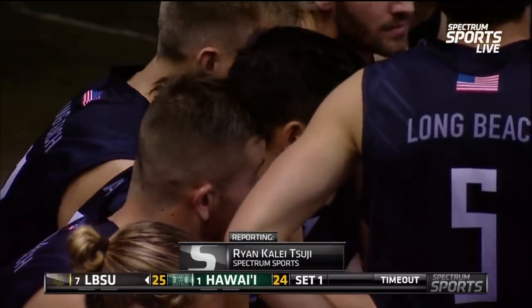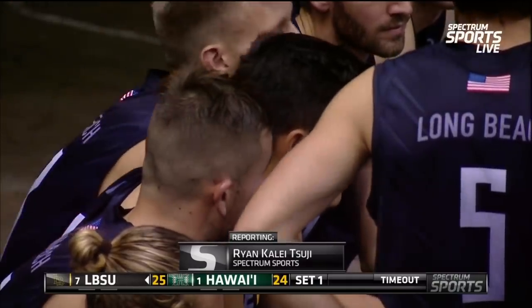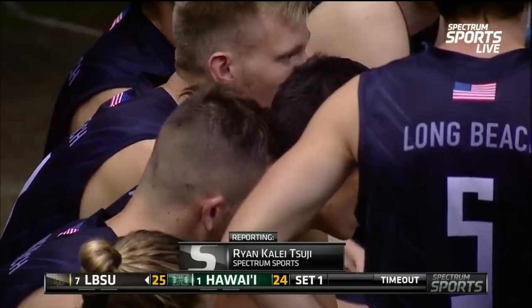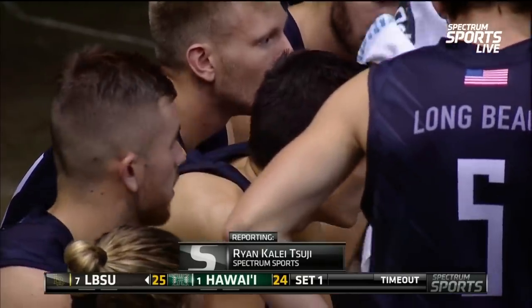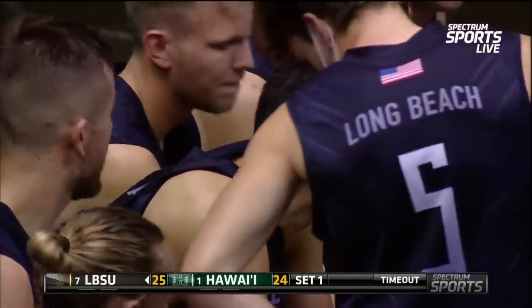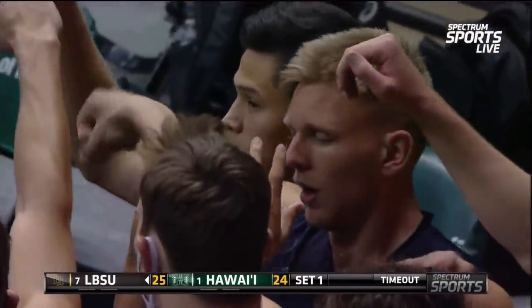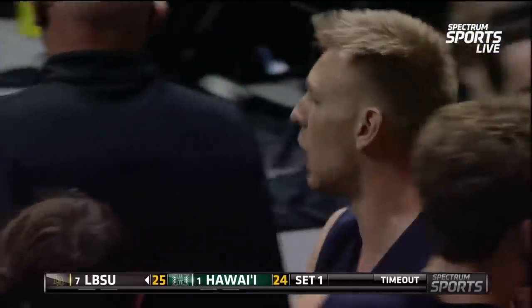Last night against this, in the same rotation, Anderson had a nice run at the end of set one. They're hoping that he can get another run going here in the later part of this first set. Yeah, their most experienced player on the roster for sure, a contributing member in those back-to-back national championship years. All right, let's check in with James.